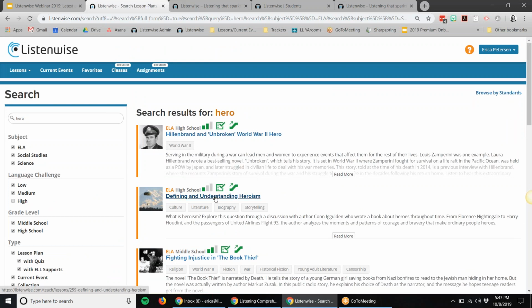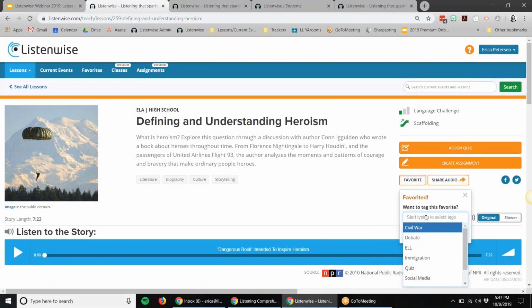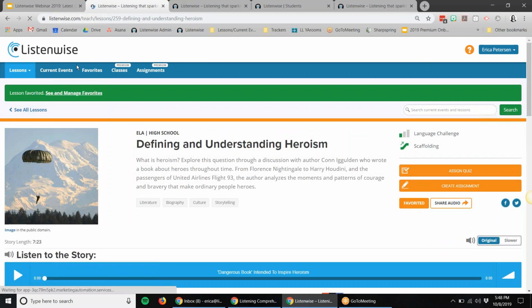And then from here, you find a story you like, click into it, explore, review, and if you like it, just remember you can always favorite stories. So it's going to go into your favorites tab, and then you can add different tags, and you're good to go. So again, it goes into your favorites tab so you can find it later. So good way when you're exploring the site, finding new stories, just to tag those for later.